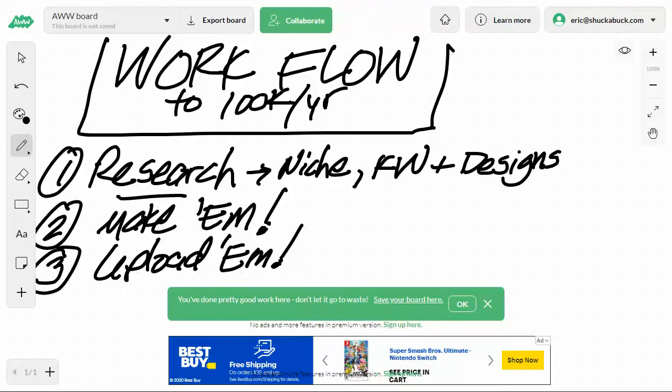The third thing you need to do is actually upload them, and you have to do this yourself. You cannot give anybody else the access to your Etsy account or your Merch by Amazon account. That will get you banned. So you do actually have to do the work, and this doesn't actually take a long time.